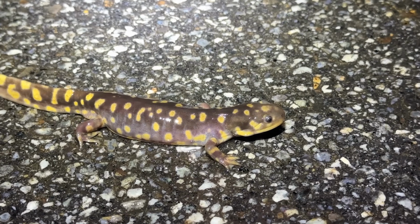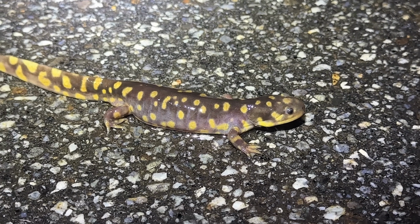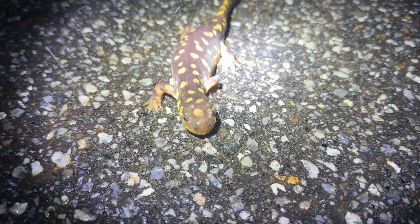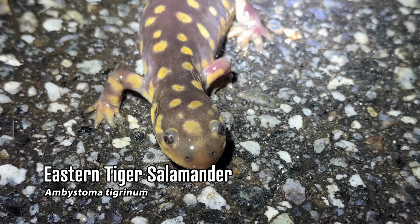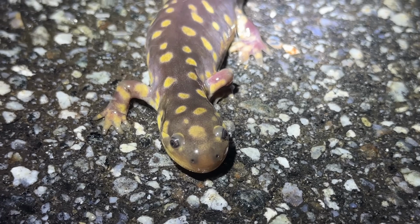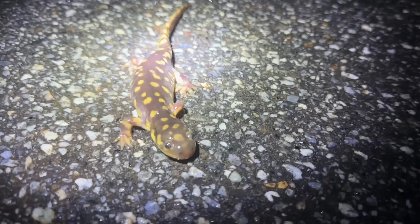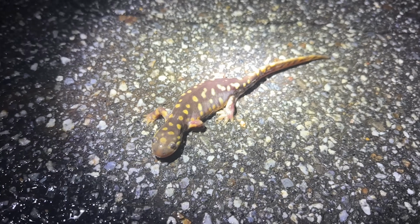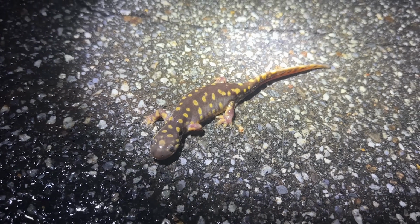Oh, man, look at that. Wow. All right, it was worth the drive. That was one of the sketchiest drives I've ever done in my life. And we got a tiger salamander fairly quickly, so we're gonna get some pictures of this one and maybe see if we can find another one. This looks like a gravid female though. Maybe headed to the ponds.